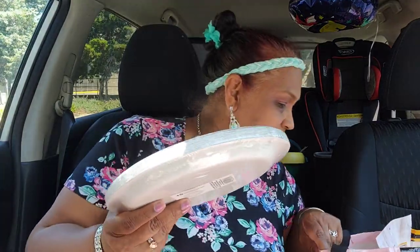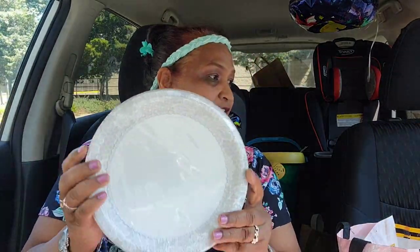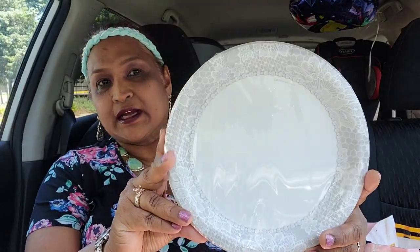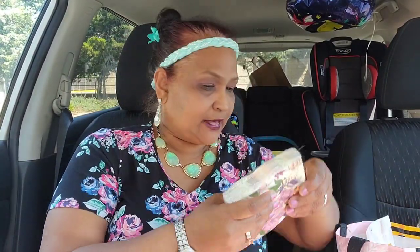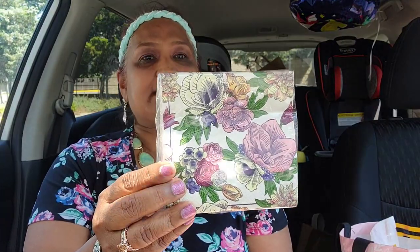So I picked up this plate that goes with the napkin. I think I showed the napkin before. These plates are absolutely gorgeous. They are 18 plates. If I got them before, they're probably a rebuy. And then I picked up this, and this is 24 napkins, the beverage napkins. The last time I picked up the dinner napkins, but this now is the beverage napkins.